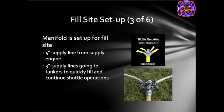Going back to the equipment that I briefly talked about as far as fill site operations, you're going to start with at least 2 100-foot sections of 3-inch supply line. Each of those 100-foot sections of 3-inch supply line is connected to the manifold, and on the end of each of those 3-inch supply lines, there's going to be a Storz connection. That Storz fitting is a standard throughout Centre County for all tankers or tenders, and that's what you'll use for your connection into the apparatus.